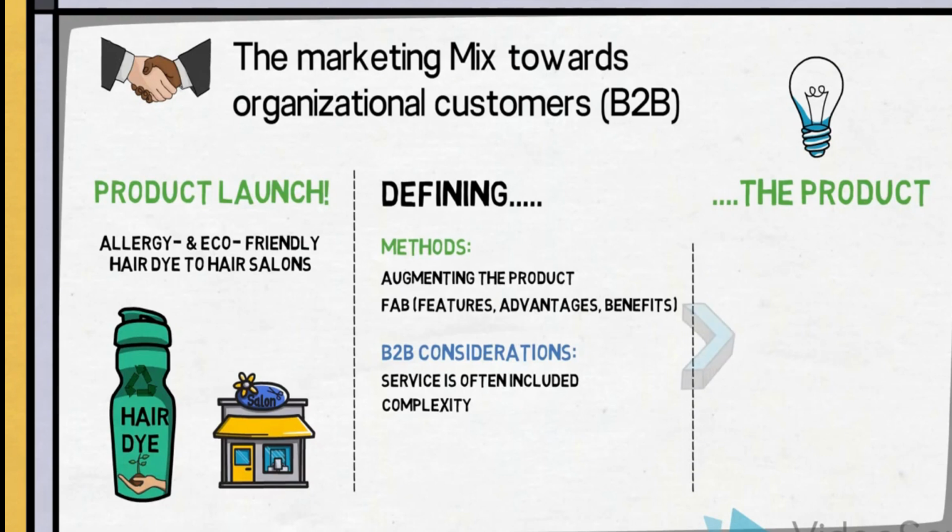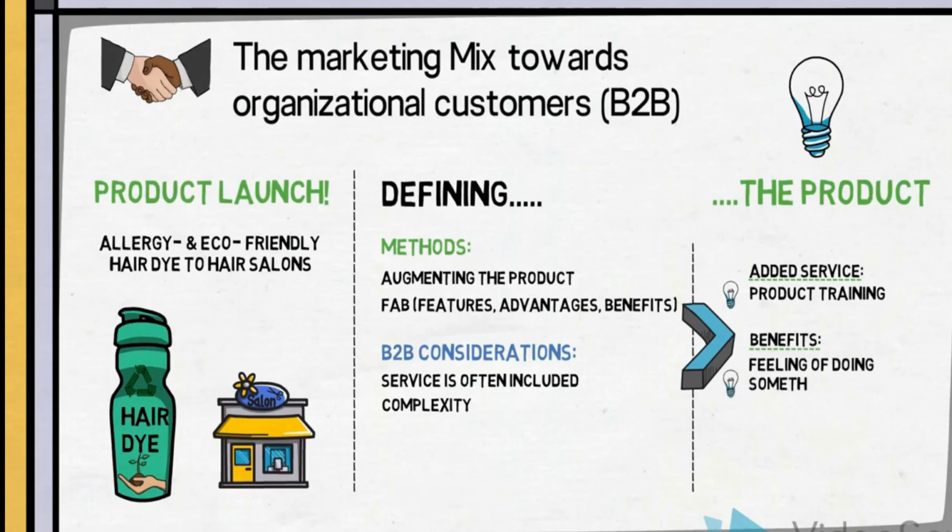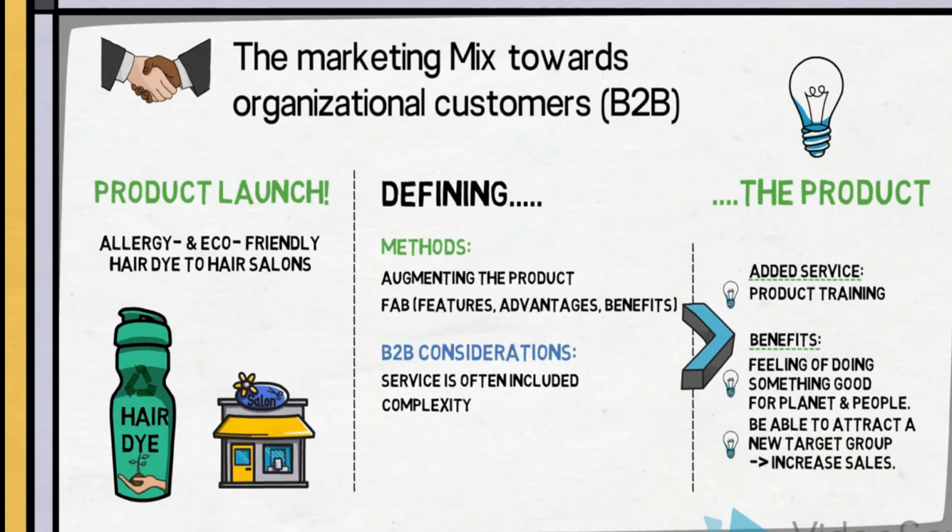With this new line of allergy and eco-friendly hair dye, the hairdressers must learn different application procedures. Therefore, we could choose to include elements of added service to our product offering, as for example product training. And some of the benefits we offer the hair salons are the value which a feeling of well-being and doing something good for both planet and people provides, and also the opportunity for the hair salons to attract a new eco-conscious target group and thereby increase their sales.